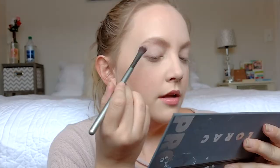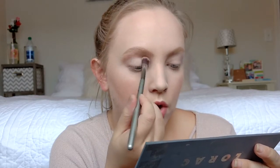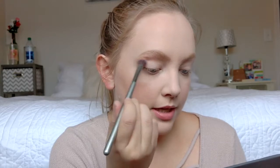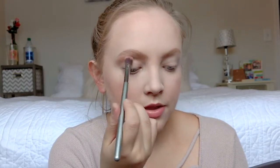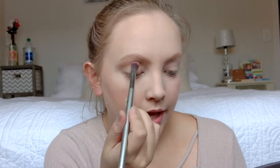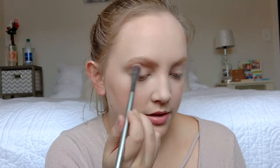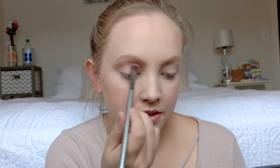Okay. Now I love the formula because these shadows are so creamy. They're very blendable and they're very pigmented. It's nothing against the formula at all. I love this formula. It's just, I don't care for the colors at all. And it's disappointing to me. It is, it's very disappointing.